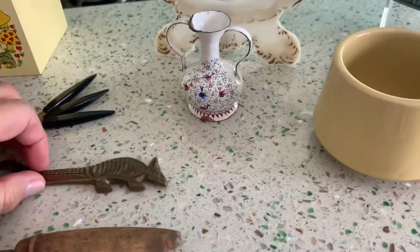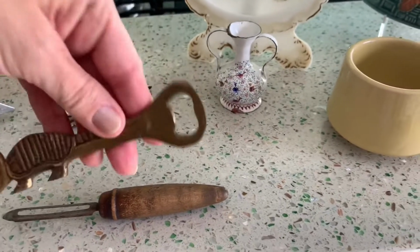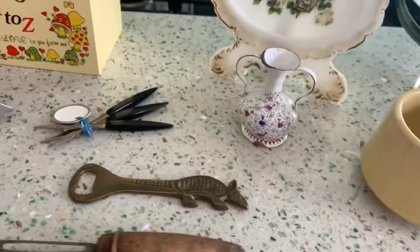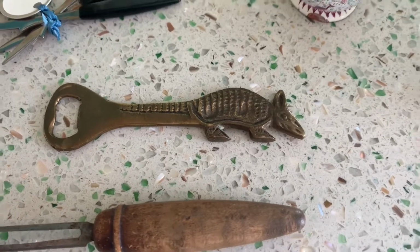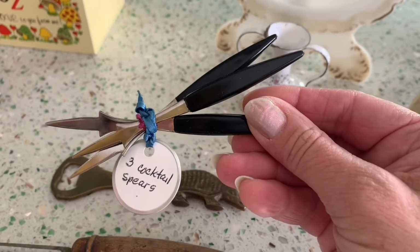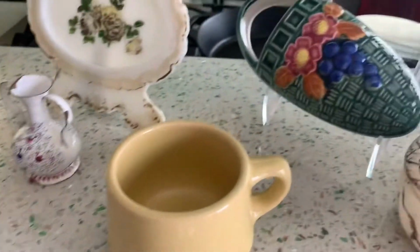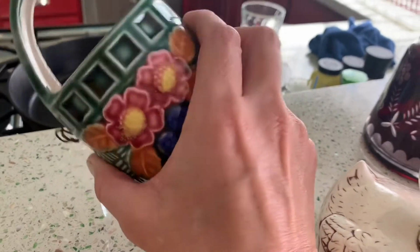And I have this little brass armadillo bottle opener. He was cute. He was a little bit more than free. Sorry for my fingers, I don't know what I'm doing. He was $1.80, something like that. And behind him are some cocktail picks, nice and sharp ones. These were 80 cents.